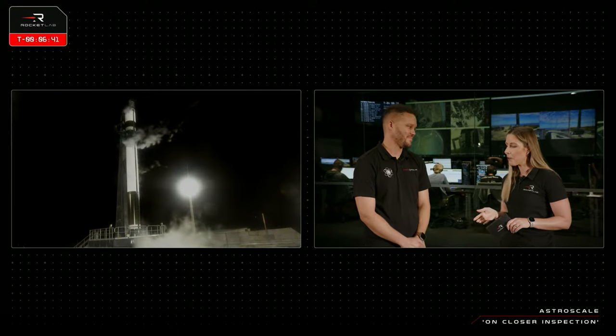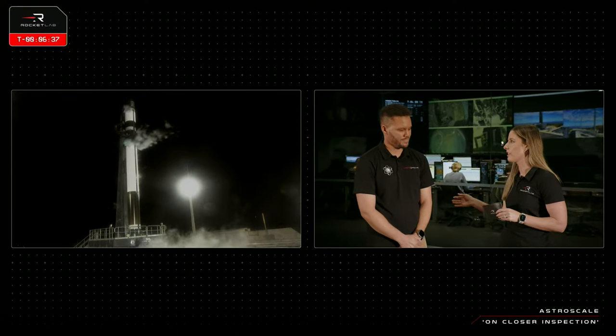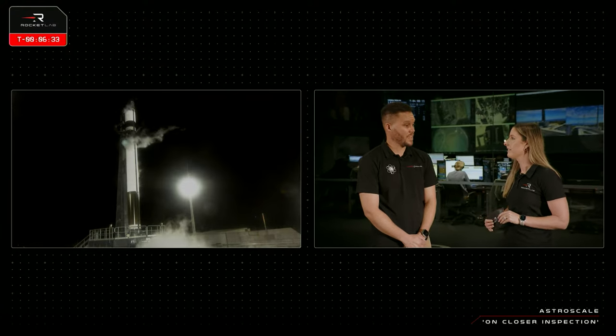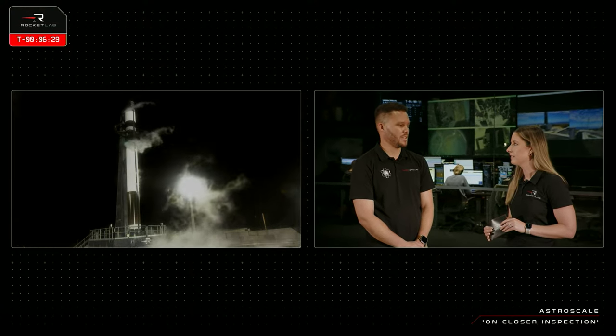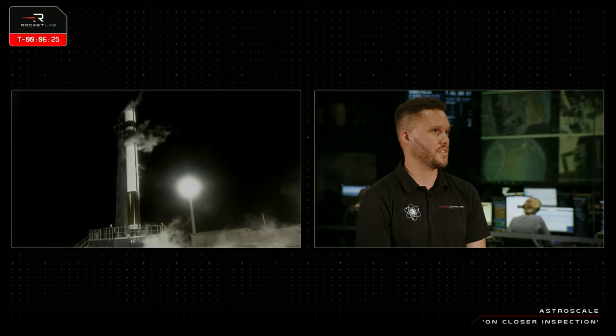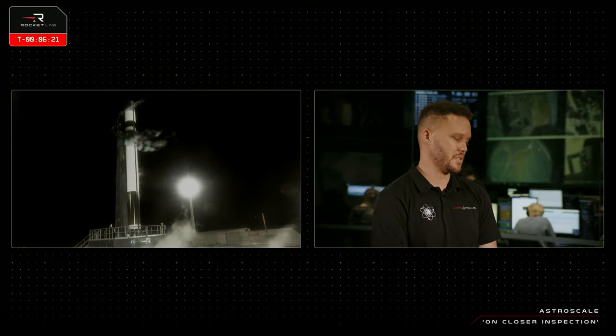So tell us what goes into building an Electron. We have raw material comes in one door, a finished rocket goes out the other. You're in charge of what happens in between. And what exactly is that? Yeah, so for production, there's at any one time multiple vehicles getting built at once, to ultimately achieve the amount of vehicles and the rate that we need to be building vehicles continuously.